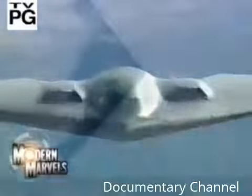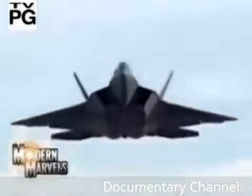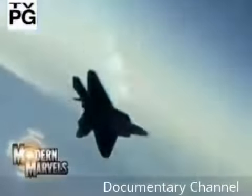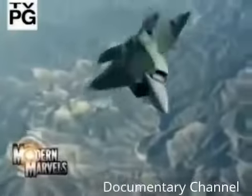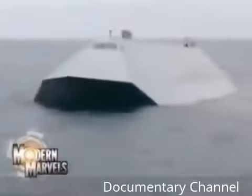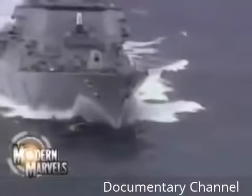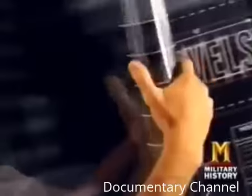It's the military's high-tech vanishing act, a masterful blend of contours and composites that makes aircraft invisible to radar. This sky-high sleight of hand is now coming down to earth and setting out on the high seas. Daunting, deadly, top secret. Now, stealth technology on Modern Marvels.